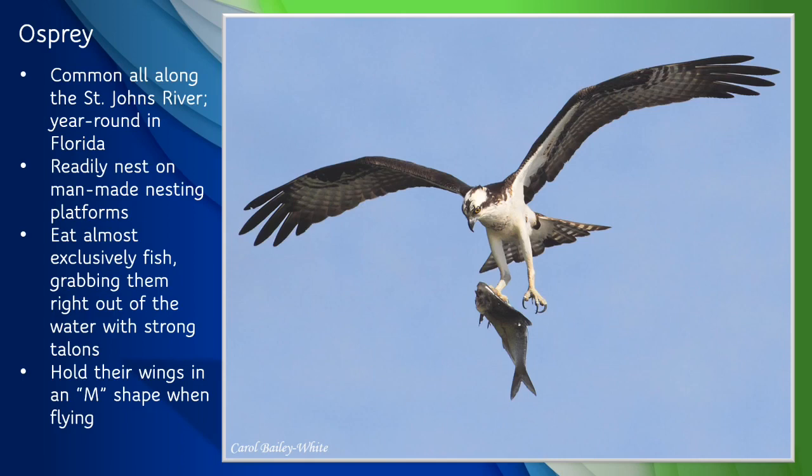Smaller than bald eagles with a wingspan of about 4 feet, ospreys are powerfully built raptors with strong, grasping claws that can grab their prey, which is almost exclusively fish, right out of the water. Once they've caught the fish, they fly off with it to eat it on a nearby branch or take it back to their nest to feed their young.